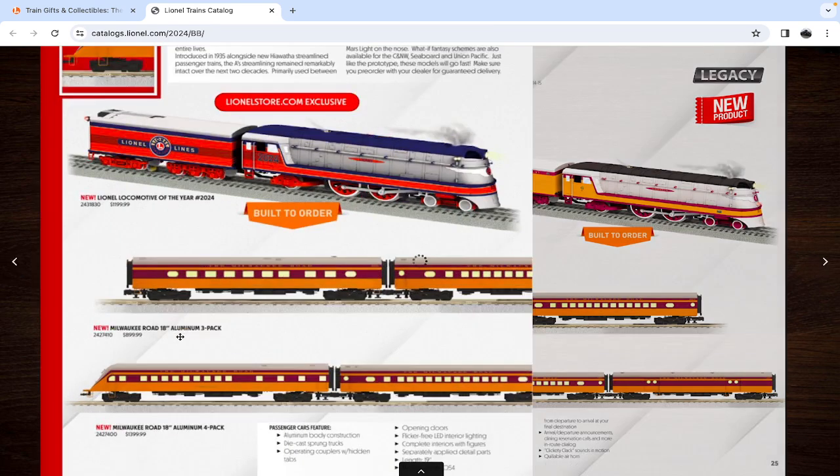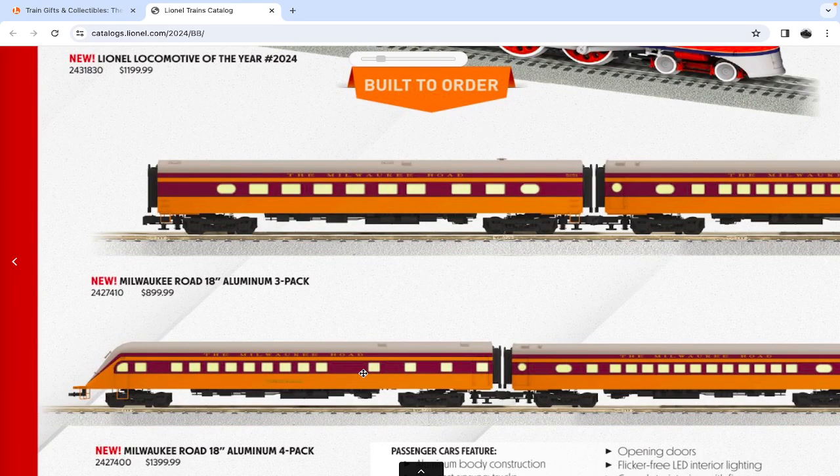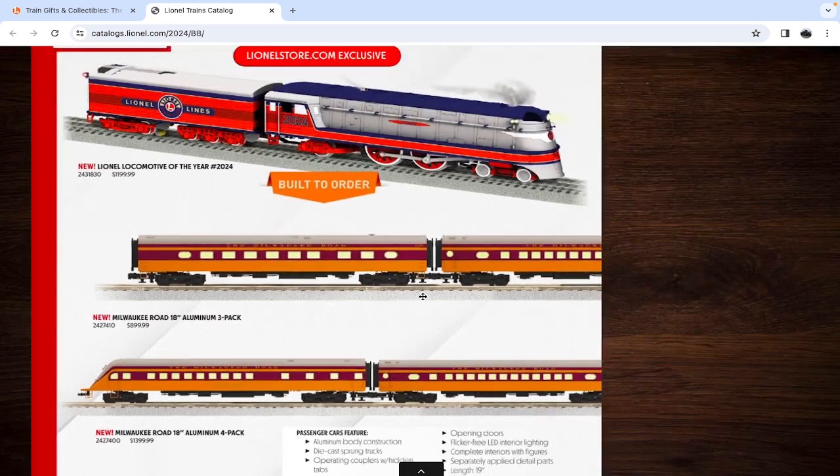For the passenger cars, it looks like Lionel is keeping with that fabled early design of the observation car. In this case, it has the beaver tail with the horn on the rear. Nice little pack. For a 3-pack of the 18-inch aluminum passenger cars, very nice touch. So these are going to be some hefty cars if the aluminum is correct and the paint doesn't chip off because of poor paint application. For $900, not too bad for the aluminum cars.